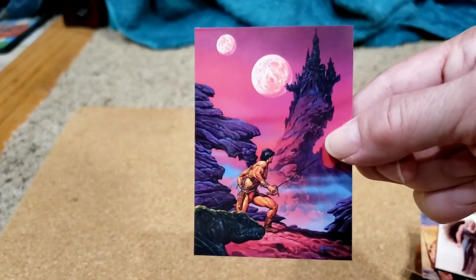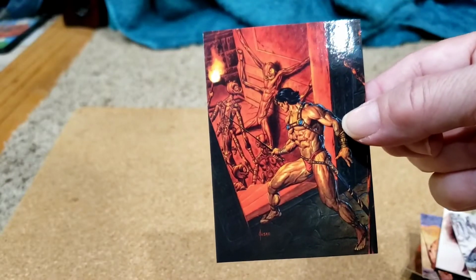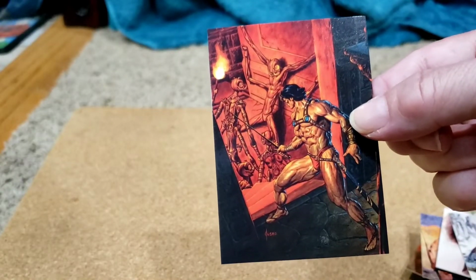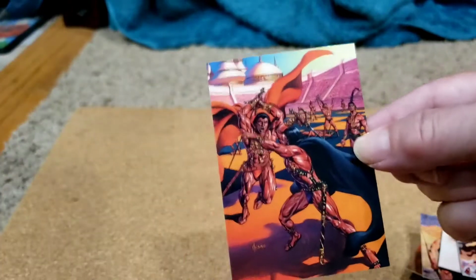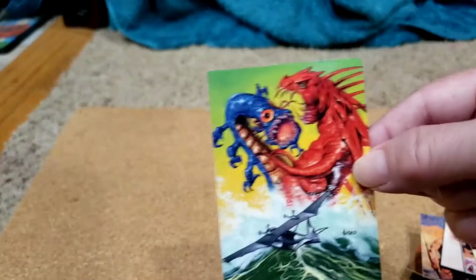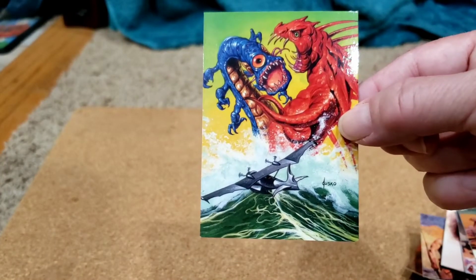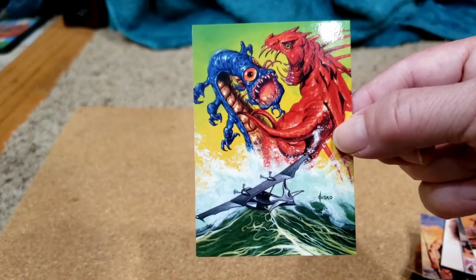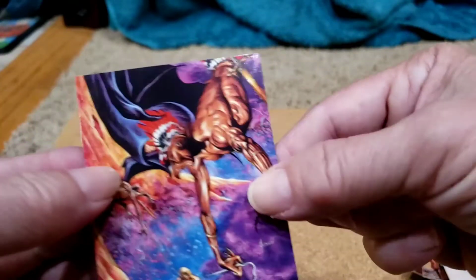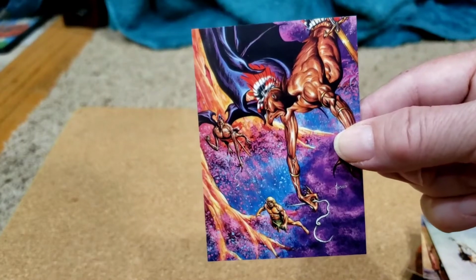Warlord of Mars, Gods of Mars, Chessmen of Mars, Escape on Venus. So now we are in the Venus series. Kraken, double Krakens. Pirates of Venus. Hopefully these are in focus.